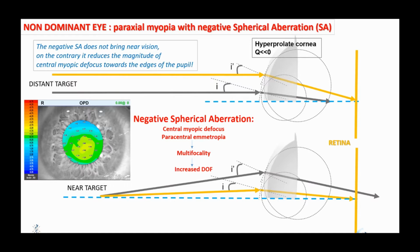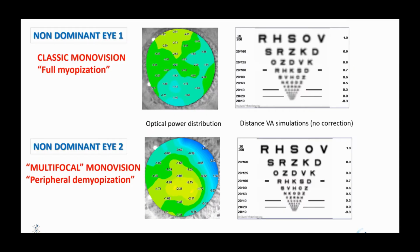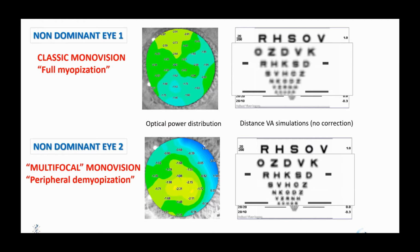Now, this central region is the one that determines the value of subjective refraction for human eyes. For this reason, it is best to use this approach for the non-dominant eye. This is a point in common with classic monovision. The comparison between the simulated retinal images for a distant target of two non-dominant eyes obtained after classic monovision at the top and monovision with multifocality at the bottom is eloquent.